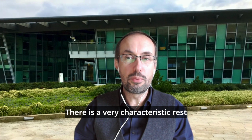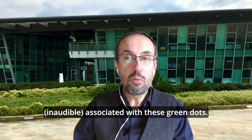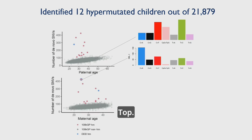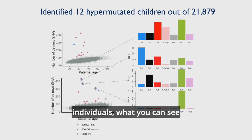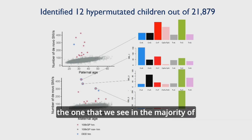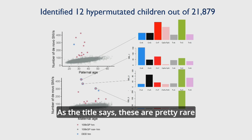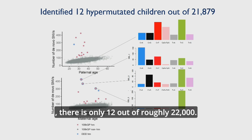And one of the things we observed was that as you look at some of these hypermutated individuals, you can see that they have very distinct mutational spectra that are different from the one that we see in the majority of individuals. And as the title says, these are pretty rare, these individuals that have these unusual spectra. So there's only 12 out of these roughly 22,000. And hopefully you can see here that there are these 4 different examples of hypermutated individuals, which all have a very different spectrum of mutations from the ones that we see in most individuals.